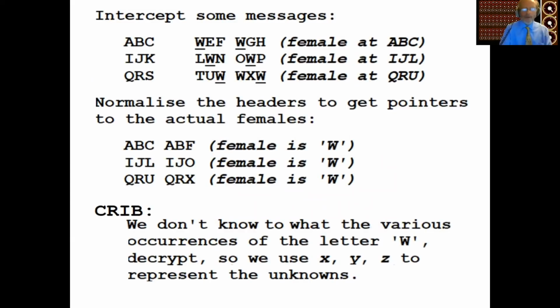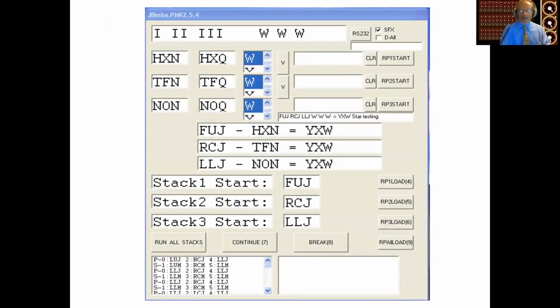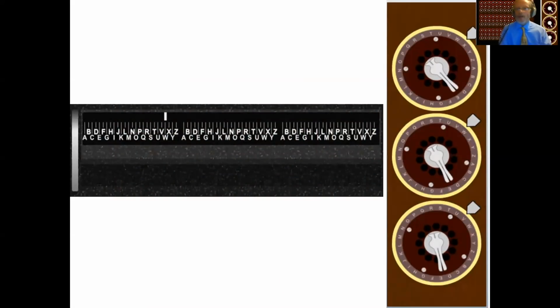But then I tried again with 3 females the same. So if I encrypted some test messages such that I only looked at the females which were W, or any other letter of the alphabet would do as long as they were all the same, then I can create a menu which looks like this. And that's the Bomba result with 3 sets of wheels and the WWW females, and I can churn it around and get YXW as the ring settings. I then plug it up onto a Turing-Welchman Bombe simulator. And in fact, indeed, the top shows an X, the middle one shows a W, and the bottom one shows a V. And it shows that the female was a W.